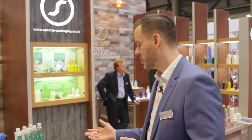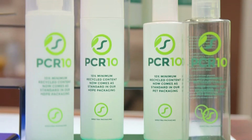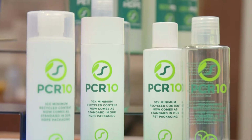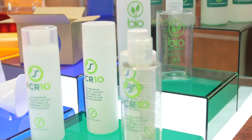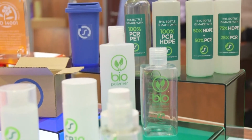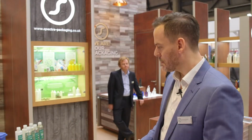So this year saw us launching our PCR10 initiative, whereby all of our customers have 10% recycled material in their packaging as standard. And in fact, should they not want that, they need to actively opt out. And that's an element of us trying to take some level of responsibility for that initiative. But it doesn't stop there.